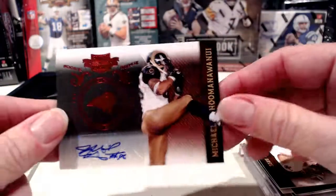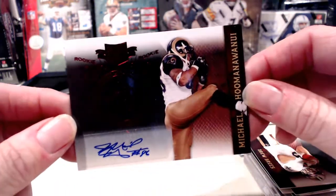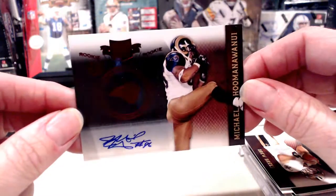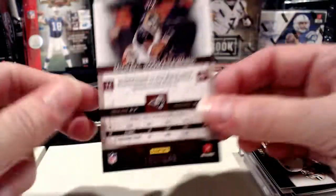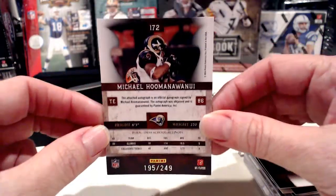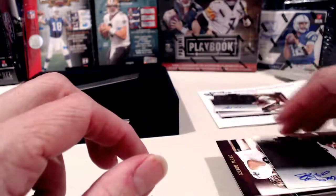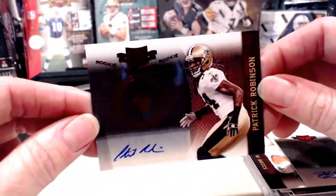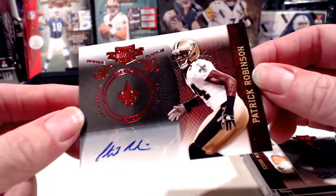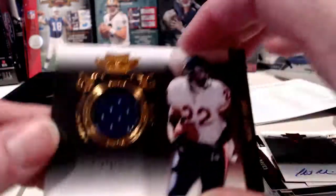Our first signature hit, well, second, because we had the encased one. Michael, oh boy, yeah, we're just going with Michael on that. I'm not attempting that last name. So we have Michael here, and that's a sticker auto for the Rams, and it is numbered to 249. We're going to call him Michael H, because I'm not attempting that last name, as bad as I am with names anyway. Then we have another hit for the Saints. We have 2 back-to-back. This also is a sticker auto for Patrick Robinson, and the Robinson is numbered to 449. So the Saints with back-to-back hits there.